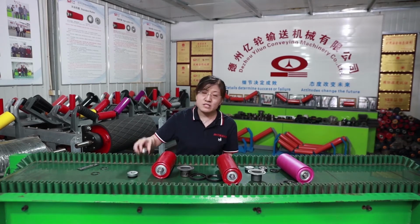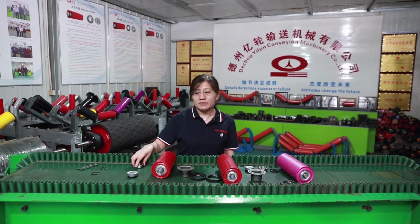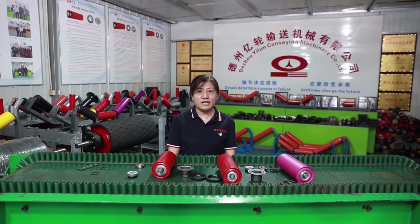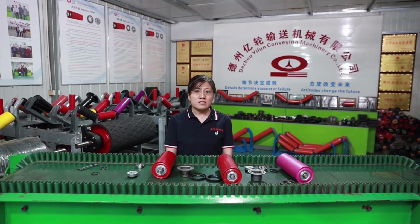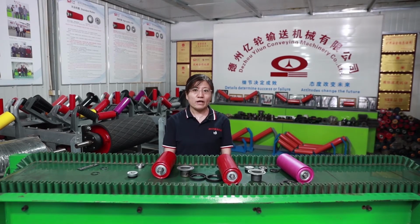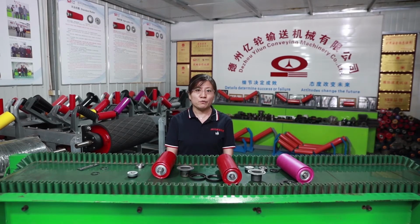For this, we choose the Chinese bearing. This series seal can waterproof and rust-proof. The radial runout is about 0.6 mm. The designing working life is about 20,000 hours. Warranty time is 12 months.